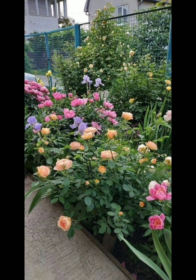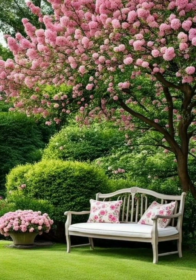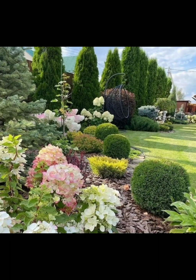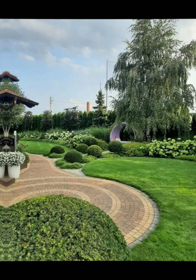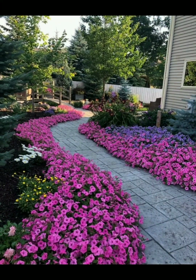Focal points: include eye-catching focal points like sculptures, water features, or unique plants. Color and texture is another aspect of garden which is very important that you have to consider. Play with color combinations and textures to create visual interest.